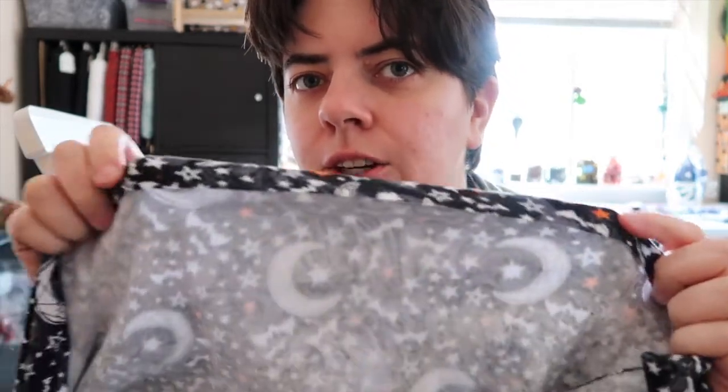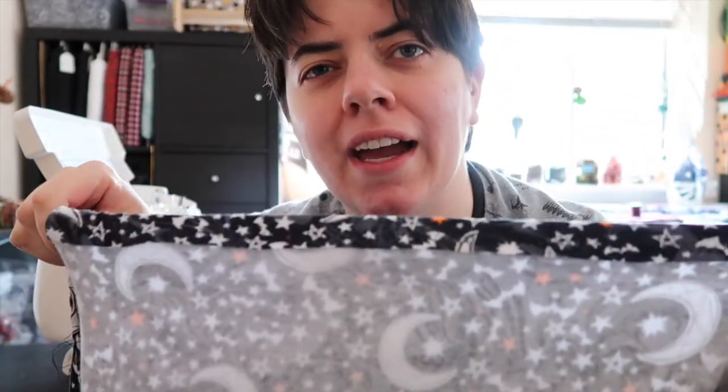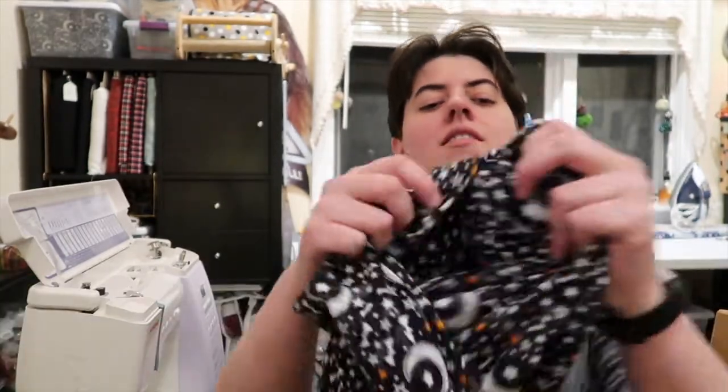But I did sew, like, the whole back. And it takes a long time to seam rip knit fabrics. So I have no idea if any of these shirts are going to be done today. So, checking back in, it is almost 7:30. I have finished dealing with this Halloween shirt, and it is complete.